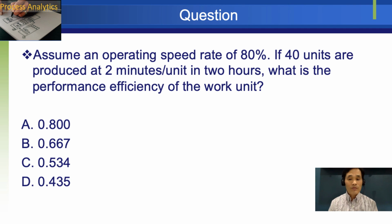And net operating rate can be found from another formula, which is net operating rate equals actual process time divided by the operating time. And this is again broken down into process amount times actual cycle time divided by operating time. From the question, the operating time was 2 hours, namely 120 minutes. Process amount was 40 units, and actual cycle time was 2 minutes per unit. So plug these numbers into the formula, net operating rate becomes 80 over 120, and that becomes 0.667. So we find that net operating rate is 0.667.